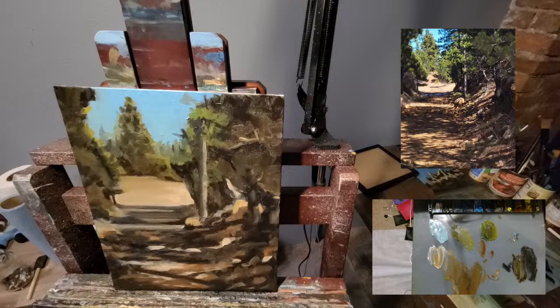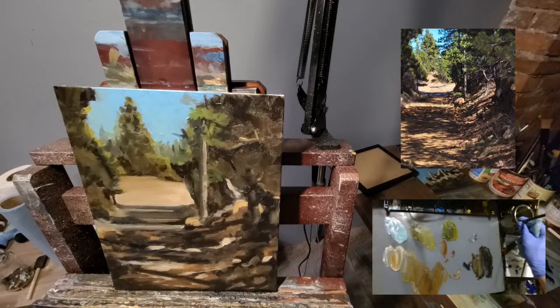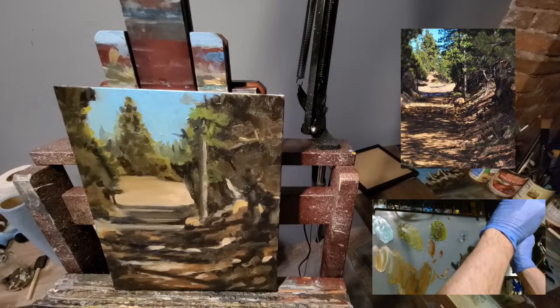All right, we've been at this an hour and a half, and I'm to the point where I have exceeded or reached the edge of my capacity at this time. Therefore, I am going to take a break. You can watch me rinse these brushes real quick.